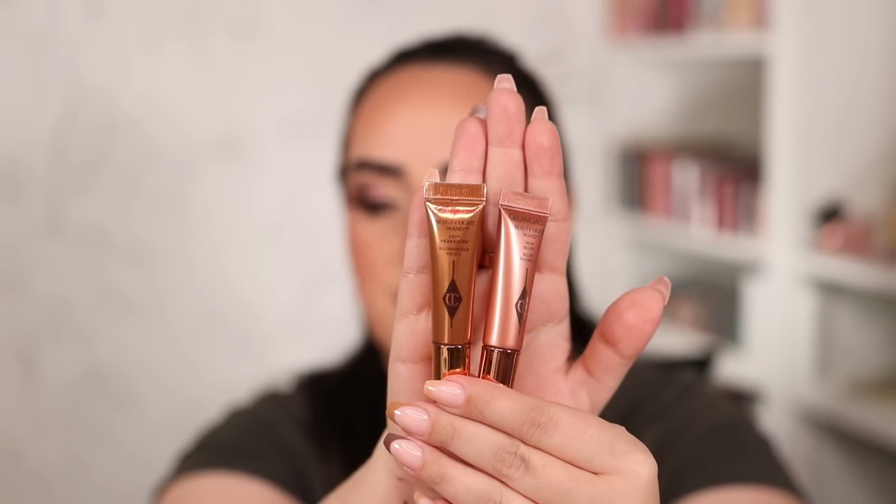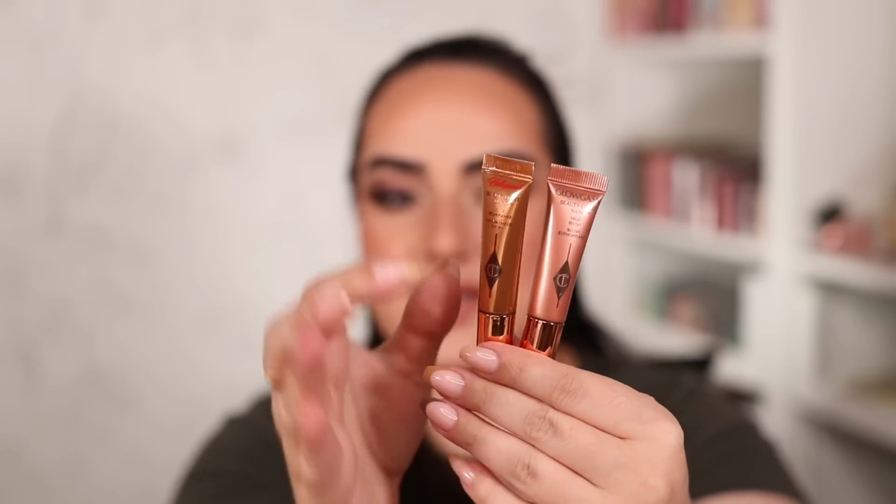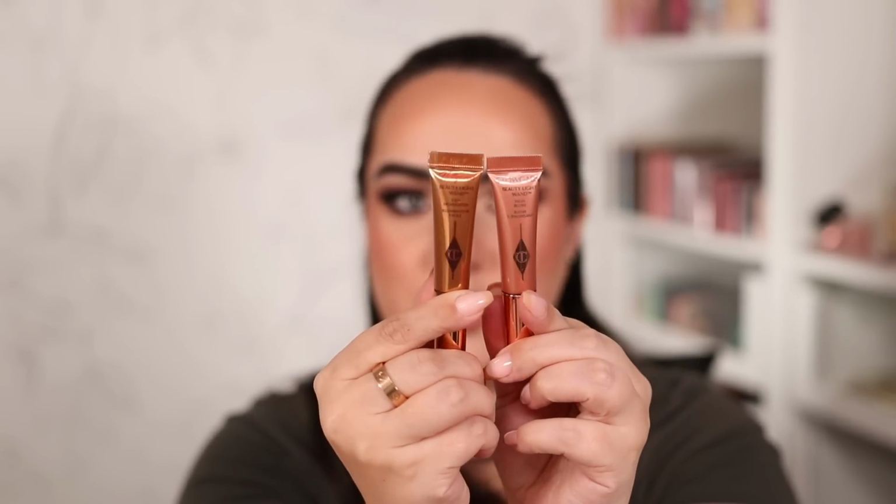Anyways, this is the Charlotte Tilbury Dreamy Superstar Glow Kit, and in here you get not one but two Charlotte Tilbury highlighters, which I love. I don't recall Charlotte Tilbury ever making small sizes of her highlighter before, so this is definitely a wonderful way to try them. They're also really cute travel size. They do not occupy a lot of space, and I'm going to go ahead and swatch them for you.